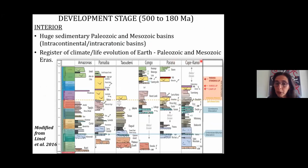So we got the amalgamation period, which took almost 200 million years. And then we got the time, which is the 320 million years, which would be the period that this landmass was together. And we get this basically from the sedimentary intracratonic basins. This is an example that we did with the group from South Africa, Brazilians and South Africans, correlating the major events that we can see in Brazilian and also the African basins. So we know that Gondwana was actually a continent as a landmass that gathered and registered the climate and life evolution during the Paleozoic and the Mesozoic Earth. So this would be the major landmass.